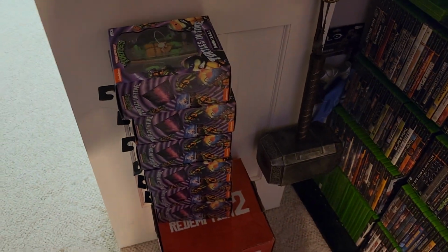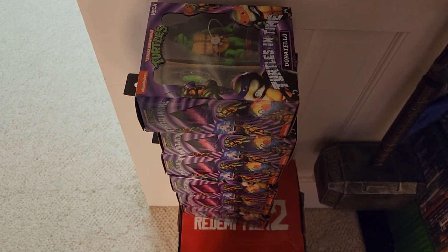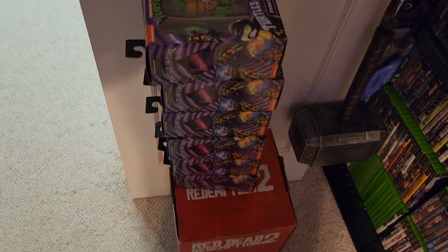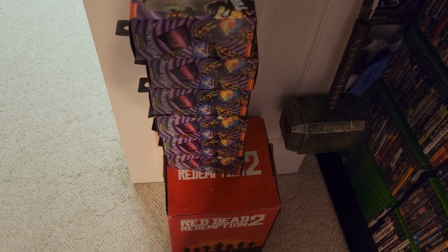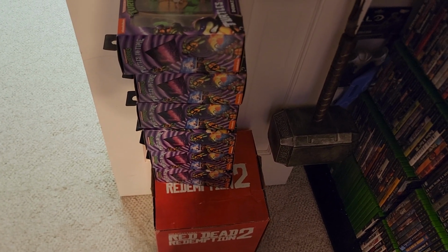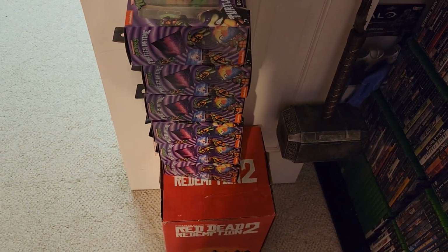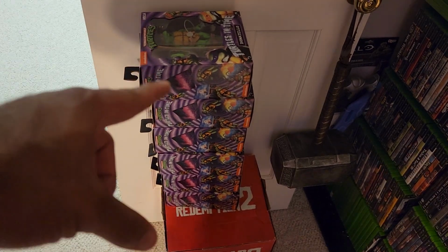And then here is another stack of NECA. These are the Turtles in Time collection, which is basically complete besides, I think I sold Aragon. Other than that, I just found that a couple weeks ago. So yeah.